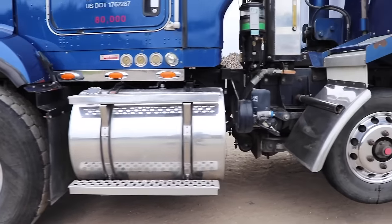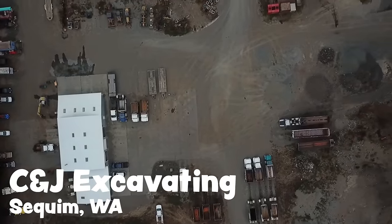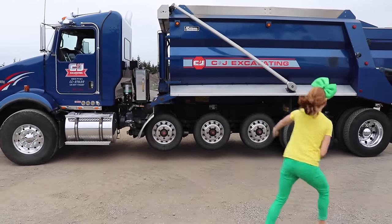Hey, it's me, Brecky Breck, and look at this. This is a giant dump truck. Oh boy, I'm so excited to learn about it. Well, today we're at C&J Excavating here in Squim, Washington, and we're gonna explore this big machine. Are you ready? Come on!